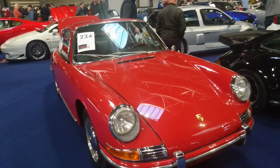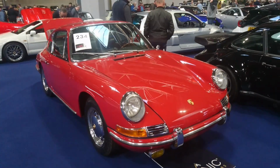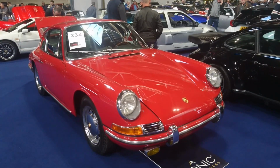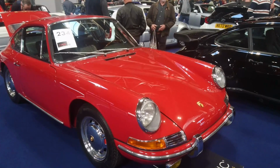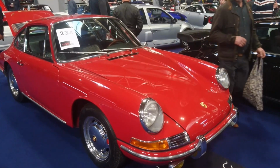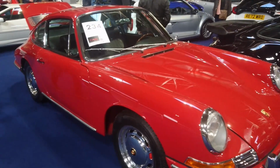So we're at the Iconic Auctioneers sale preview. The sale will be tomorrow, and we're just going round some of the other cars that are here. It's taking a while, but that's just the way that it goes.